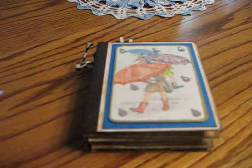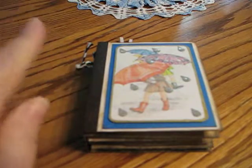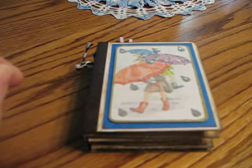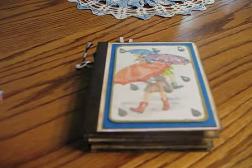Shelley over at Your Paper Pantry, that's yourpaperpantry.ning.com, is a coordinator of the swap, the 75% challenge, in which we are given pieces of different things such as paper and ribbon and trim, and we're to create something from what she sends us. So let me go ahead and give you an idea of what's going on here.